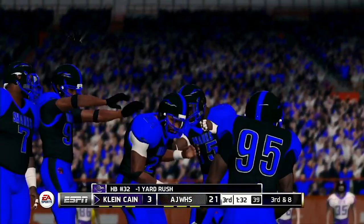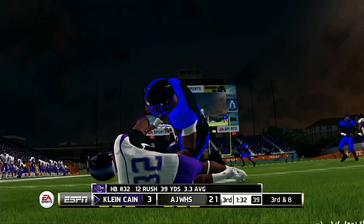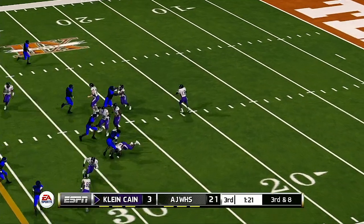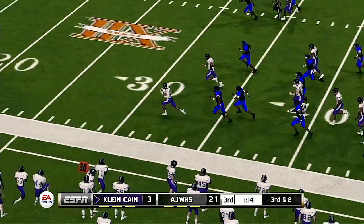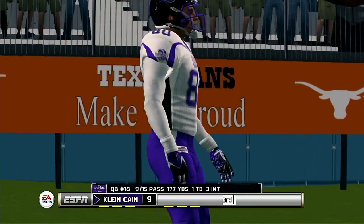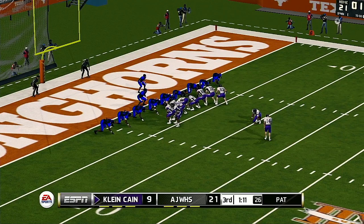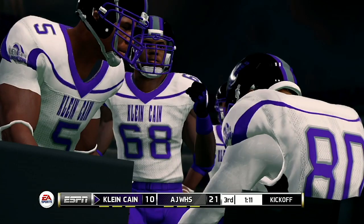Gets the ball here and brought down in the backfield. They come out in an empty backfield. Quick strike to the receiver. Inside the 30. To the 10. He's in for the score, and they're back in it. He makes the PAT.